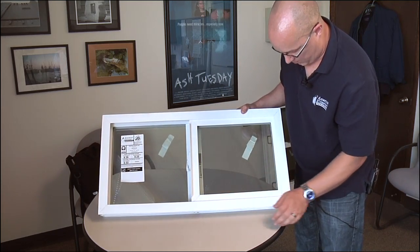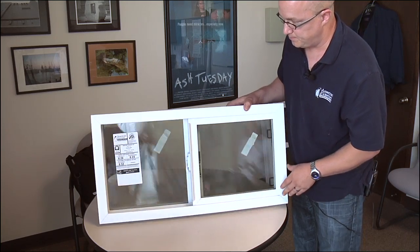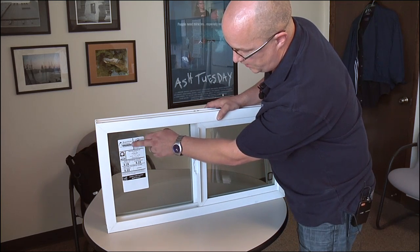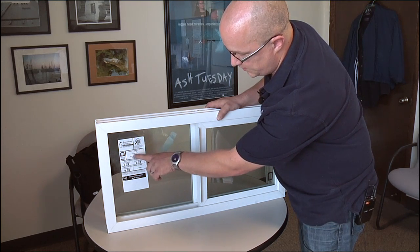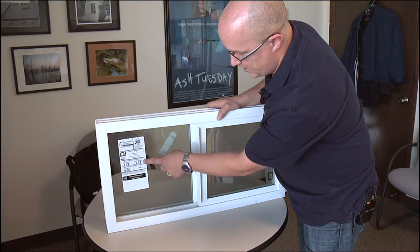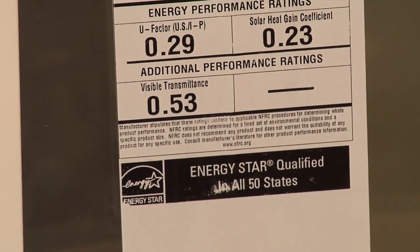Part of our quality program is determining that our welds are clean consistently every time, that the NFRC label is in the same place every time. This tells the customer that we're Green Seal certified, the window came from American Exteriors, NFRC certified, the type of window that it is, that it's a single slider in a vinyl frame with a double glazing, it's a horizontal slider. Our U factor in this particular case is 0.29, solar heat gain coefficient is 0.23, and visible transmittance is 0.53, and then lastly our Energy Star qualification on the bottom.